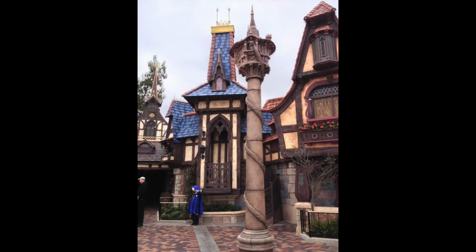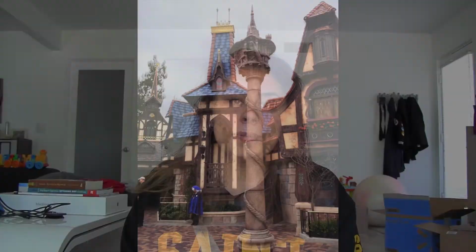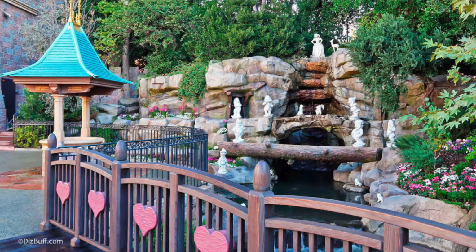Also by the Fantasy Fair, there is a Rapunzel's tower that you can see right next to the Fantasy Fair. Keep an eye on that tower because it does come to life and you will hear Rapunzel singing her healing incantation. Another cute little thing about Fantasyland is there is a wishing well where you can meet a bunch of different Disney characters because they always walk around the wishing well.